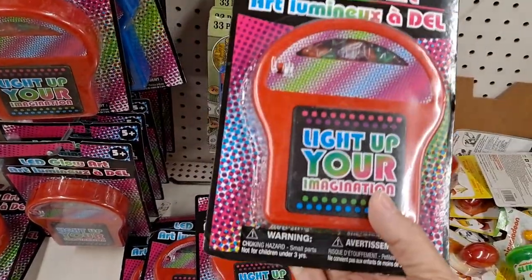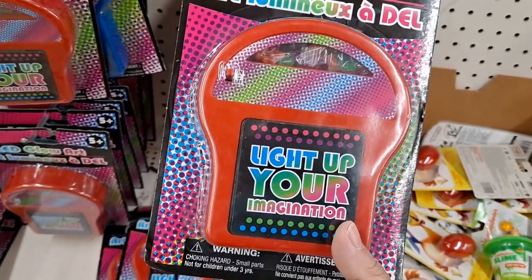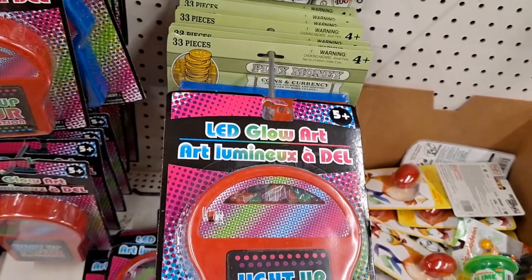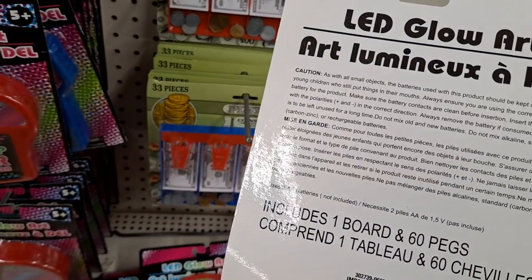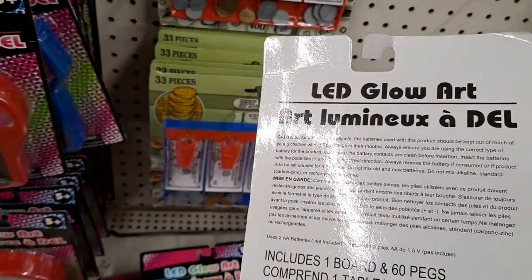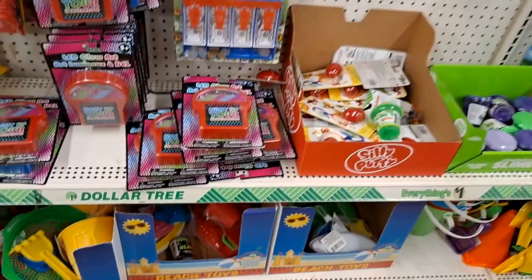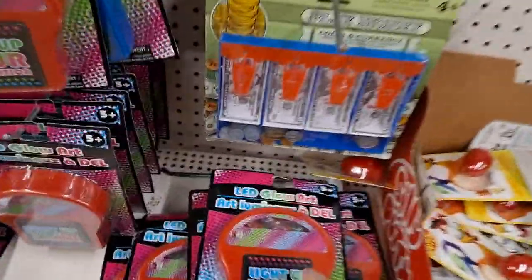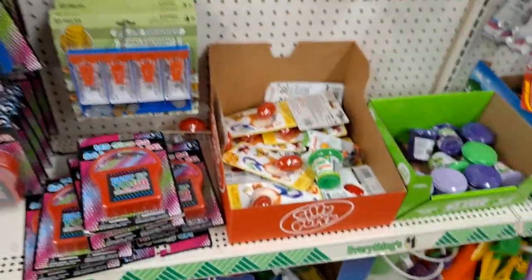I'm not sure what this is. It's LED glow art. They're small pieces. It's one board and 60 pegs. Maybe it's like their version of a Lite-Brite. It must open up because I'm not seeing anywhere where the kids would. Or maybe this sticker comes off. Who knows? Silly Putty!